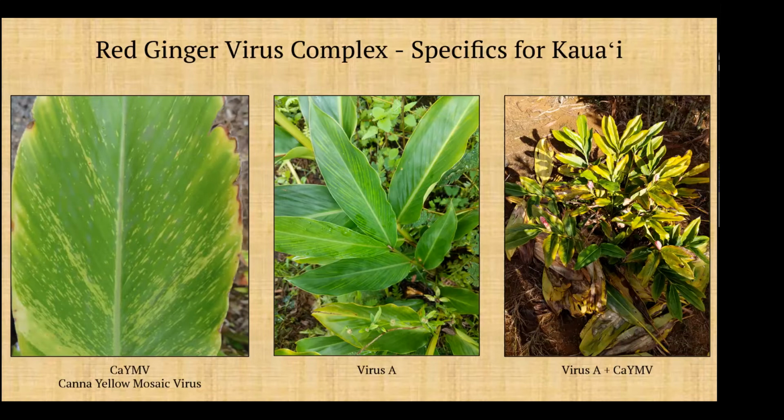And when you get the combination of both Canna yellow mosaic virus and virus A, you get this really stunted plant that has these yellow leaves. It's not able to grow to a full size, and it starts to affect other parts of the plant's function. Other islands are seeing some other viruses, as I mentioned, in combination, and the result can either be plants that are just not thriving or ones that are actually dying from it.